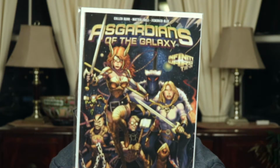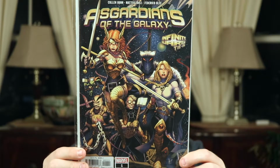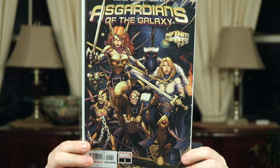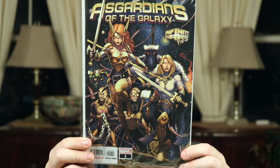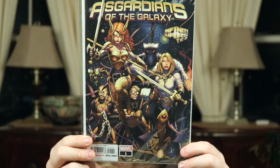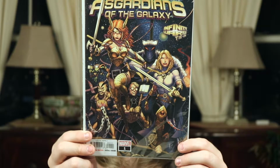So the last comic here, comic number 5, is this one here. The Asgardians of the Galaxy, issue number 1 by Colin Bunn and Matteo Lolli. The description reads: Angela, the not-so-beloved half-sister of Thor, the hot-headed Valkyrie, and the human who shares her form, Annabelle Riggs. Scourge the Executioner, freshly returned from hell. Throg, the mightiest frog of thunder. Kevin Masterson, the boy who took his father's mace to become the hero Thunderstrike.